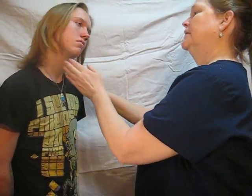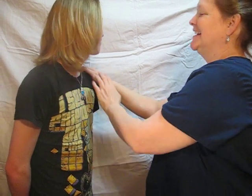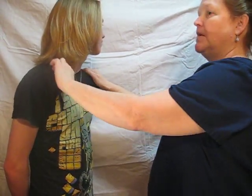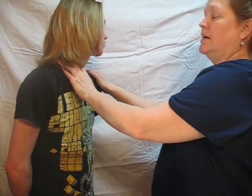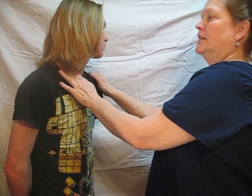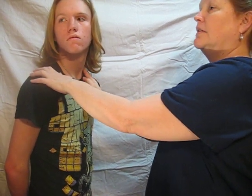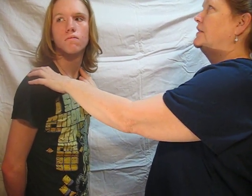Now we're going to do the superficial cervical nodes, and to do this I'm going to have Peter turn his head to his left. Turn your head to the left, good. And this node should be right on top of this sternomastoid muscle. And I'm feeling for it, and I don't feel it, so I turn his head to the other side, and I'm feeling for it over here, and I also don't feel it.